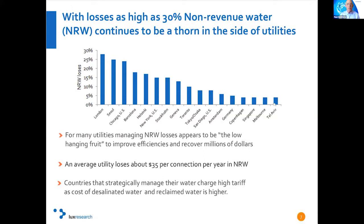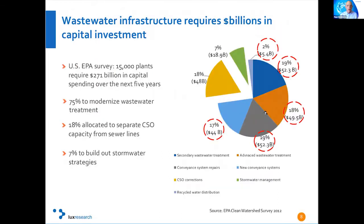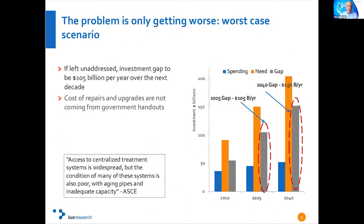I think a major reason we don't have a war in the Middle East is that Israel is selling water to Jordan and Egypt, right? And probably also Lebanon. So Israel is a net exporter of water. Think about it. Anyway, so this is a big deal. Moving on here, again, billions required, a billion here, a billion there. Pretty soon you're talking about a lot of money, right? The problem's getting worse. The cost of repairs and upgrades is not coming from government handouts, of course. The investment gap will be $105 billion per year over the next decade, which means $500 billion in 10 years.